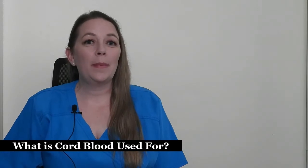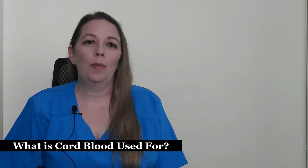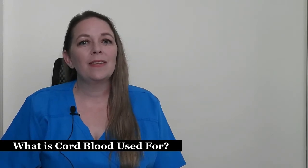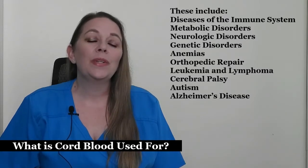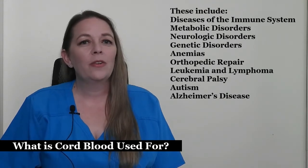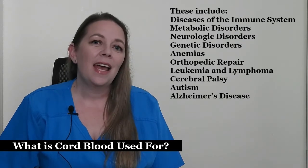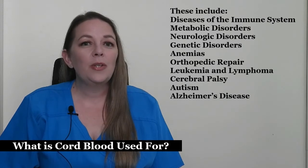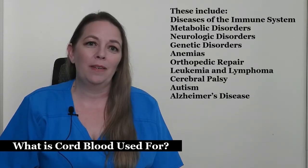Due to the unique properties of the stem cells in cord blood, there are a variety of uses for cord blood. Currently, the FDA has approved the use of stem cells in the treatment of almost 80 different types of diseases. These include diseases of the immune system, metabolic disorders, neurologic disorders, genetic disorders, anemias, and even orthopedic repairs. Stem cells have also been used in the treatment of certain types of cancer, including leukemia and lymphoma.